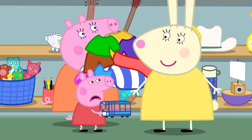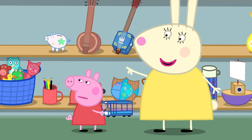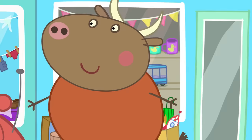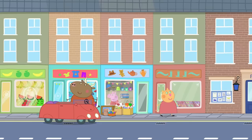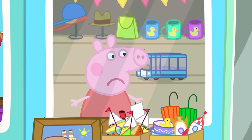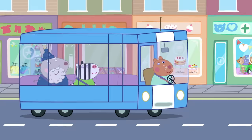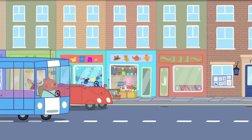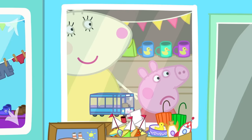Let's put it in the window display so everyone outside can see it. Yay! Hello there. Look at this toy bus. Would you like to buy it? No one can hear Peppa from outside the shop. The big real bus looks just like Peppa's little toy bus. We have the same bus. Maybe it'll sell tomorrow, Peppa.